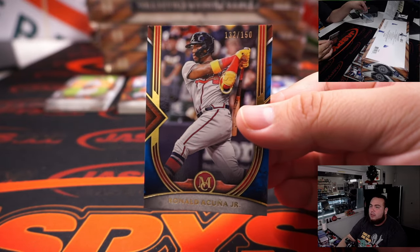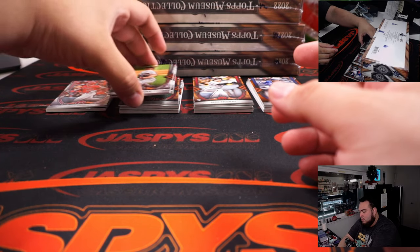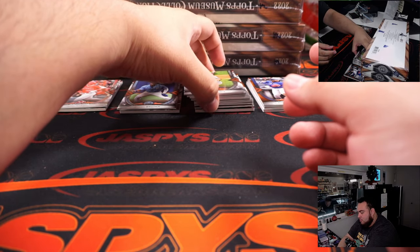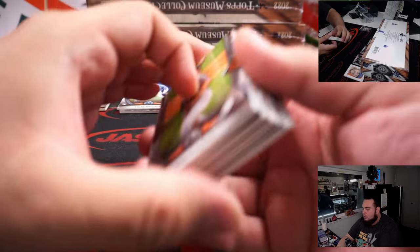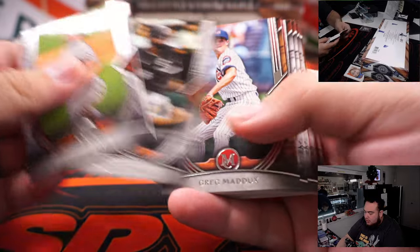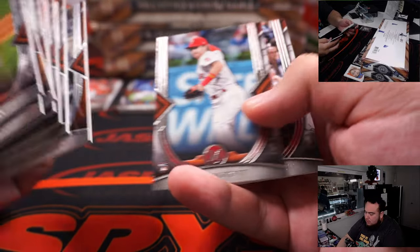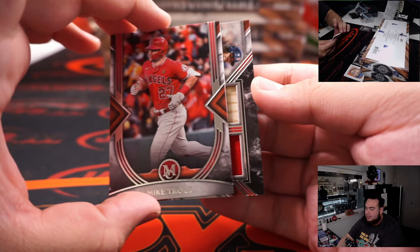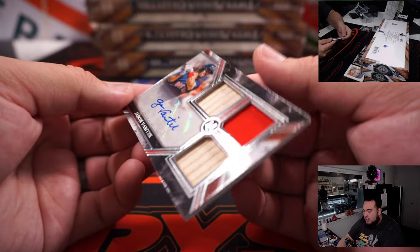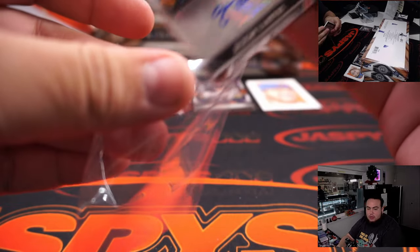All right, we have Ronald Acuna Jr. to 150. And these all should just be base cards here. Our first one behind Mike Trout base is a Jason Veritek for the Boston Red Sox. Going to Jonathan.